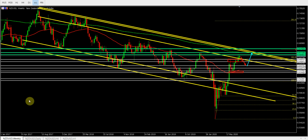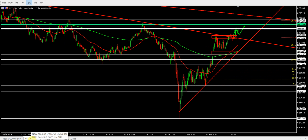So looking at the weekly, we'll be looking at the channel that we've been following, the 200 EMA. We've got this reach level of the 0.66 high areas, looking for the pullback probably around the 0.64 areas. But let's go on to daily to see much more of what will happen from the week ahead.